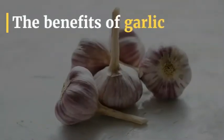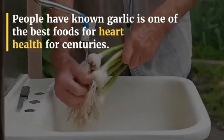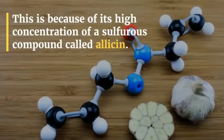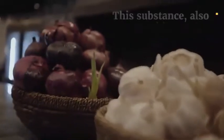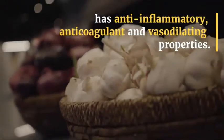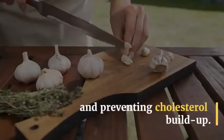The benefits of garlic. People have known garlic as one of the best foods for heart health for centuries. This is because of its high concentration of a sulfurous compound called allicin. This substance, also found in onions, has anti-inflammatory, anticoagulant and vasodilating properties. All these are big parts of regulating blood pressure and preventing cholesterol buildup.